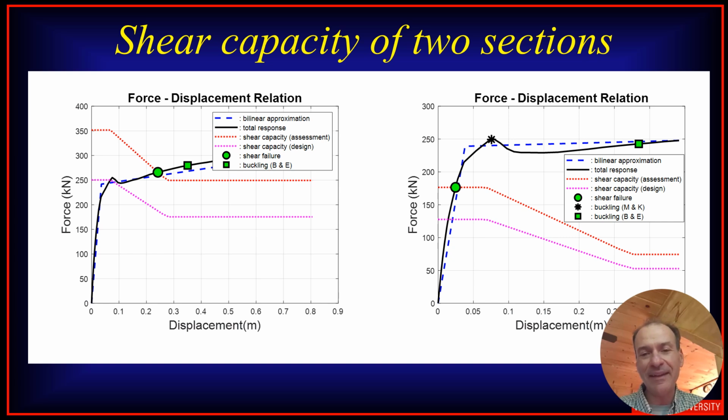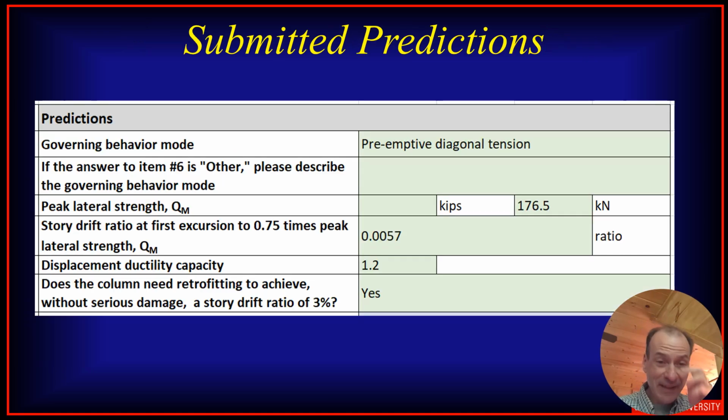When we looked at the center of the column, where we had much more widely spaced transverse steel, we observed that we were going to cross the prediction envelope from the three-component model at very low levels of ductility, at about 175 kilonewtons or so. We remember going through it and saying, are we sure? I said, well, this is what the model's telling us, so we're just going to submit these predictions.